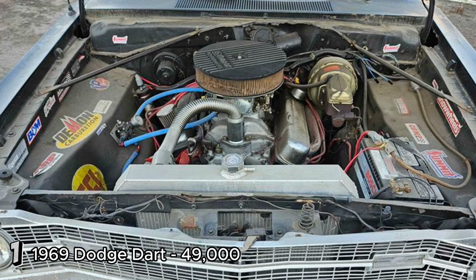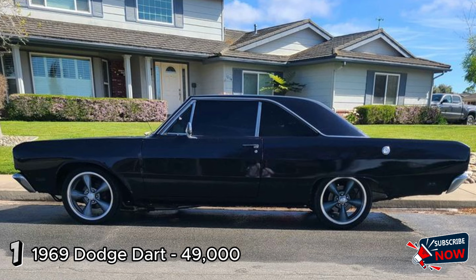seats are not installed. The 1969 Dodge Dart Swinger is a classic model known for its sporty design and strong performance. Priced at $9,000, it seems reasonable given the functioning engine and key components, though additional costs for rust repair and seat installation should be considered.